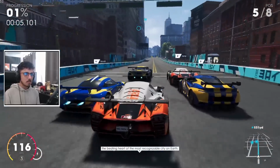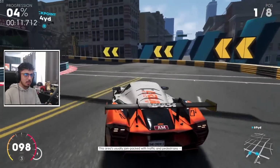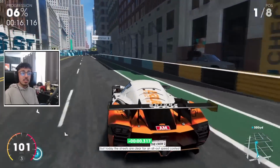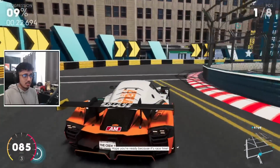Heart of the most recognizable city on earth. If you can make it here, you can make it anywhere. I assume my settings are defaulted, but with traffic and pedestrians. We today, the streets are in, as you can see. So let me wait for this guy to stop waffling. Cities in the world. Yes. You're ready because oh, the popping, man.